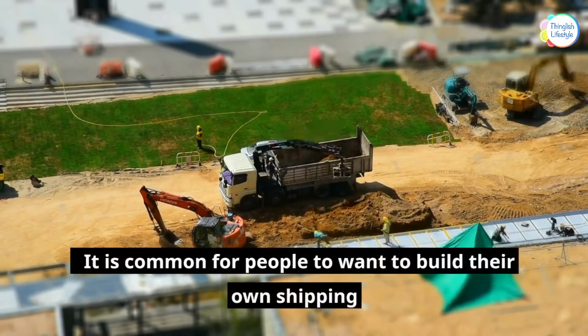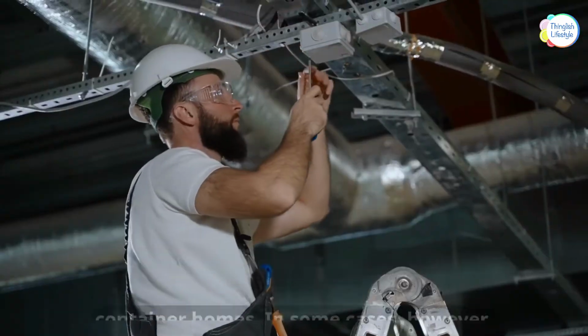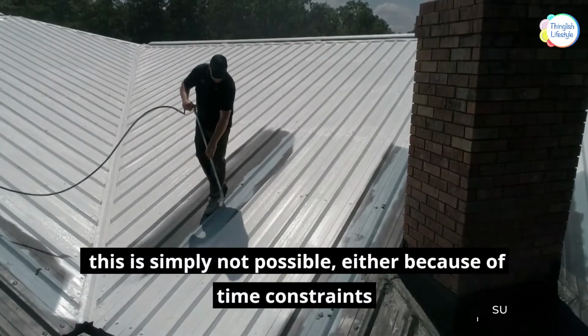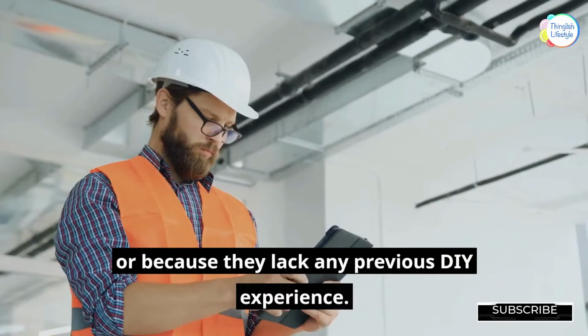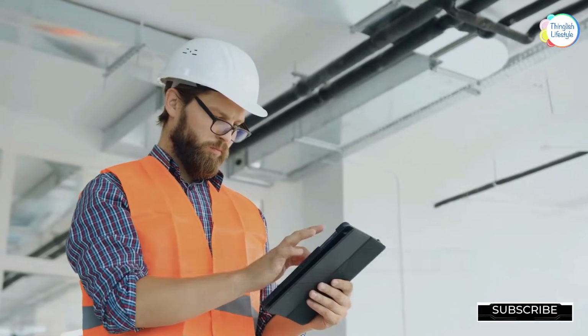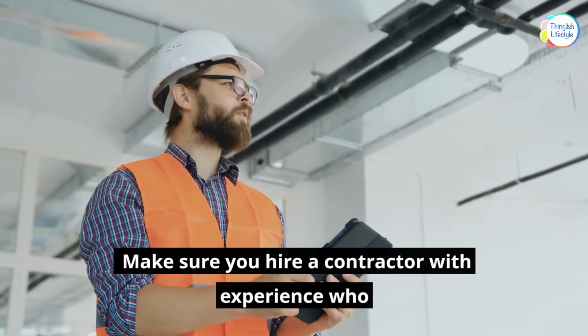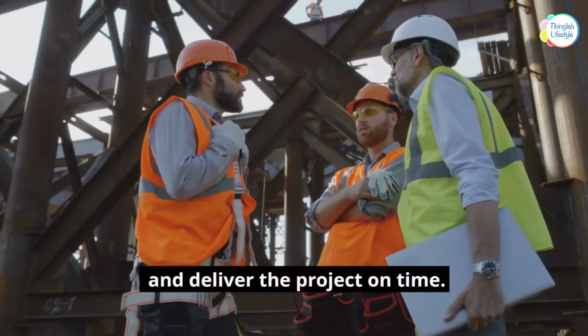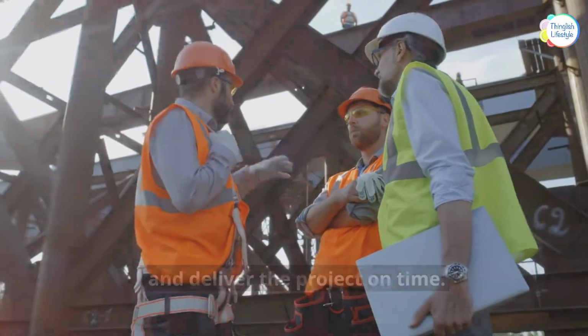It is common for people to want to build their own shipping container homes. In some cases, however, this is simply not possible, either because of time constraints or because they lack any previous DIY experience. Make sure you hire a contractor with experience who will be able to guide you throughout the process and deliver the project on time.